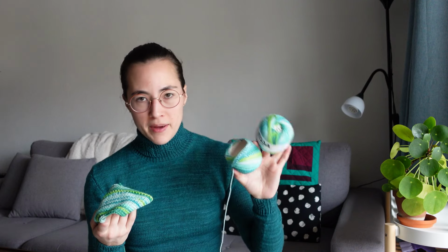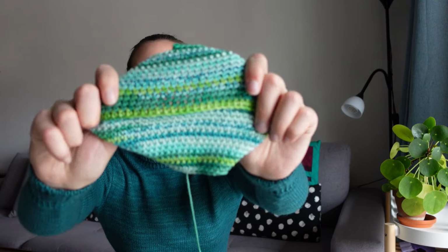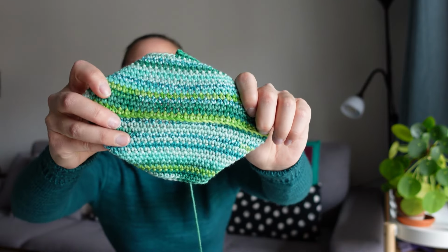And the next time I buy this yarn and want to make other pot holders, I will just cast on or chain an amount of stitches that's in the middle of the 2. Whatever, nobody cares. So yeah, I really like the effect of the color. I think it looks cool.